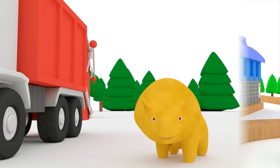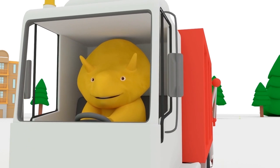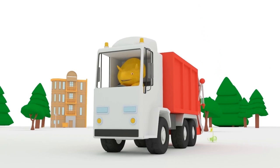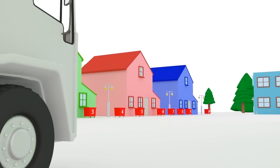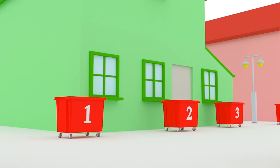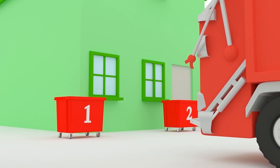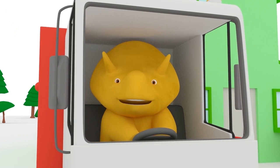Dino, would you like to learn numbers with us today? Great, then let's go. To learn numbers, we are going to count the waste bins. 1.